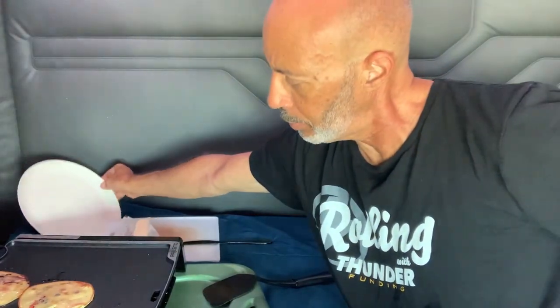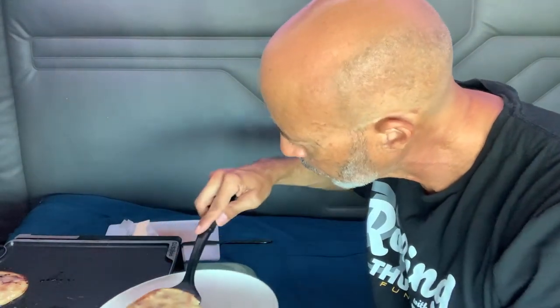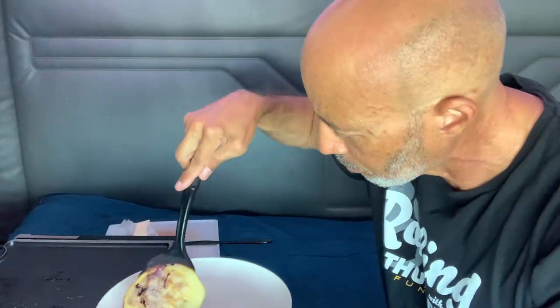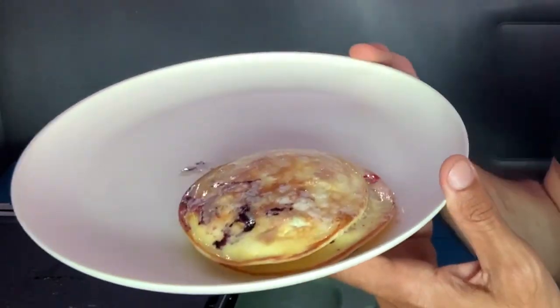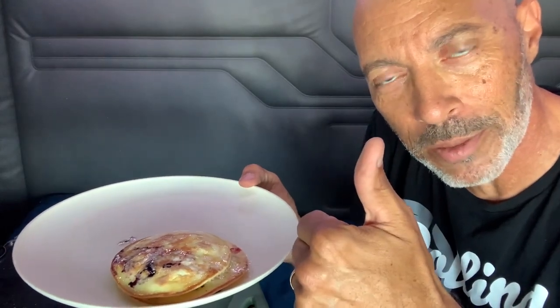All right, I'm gonna go ahead and pull the plug. I think I am good. Let me grab my plate here. Oh yeah. And there we go. Look at that delicious butter. Oh man, look at that. Keto pancakes, baby. Come on, let's go eat. Here we are, baby. Keto pancakes.